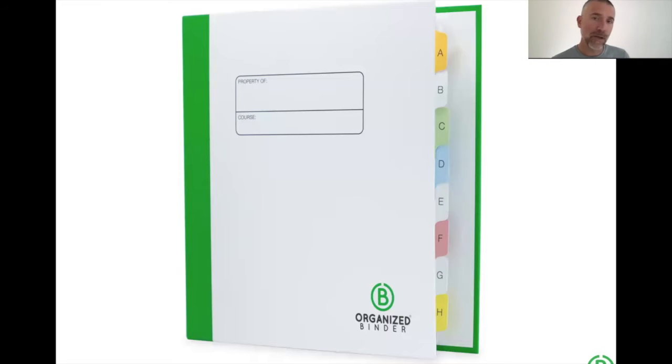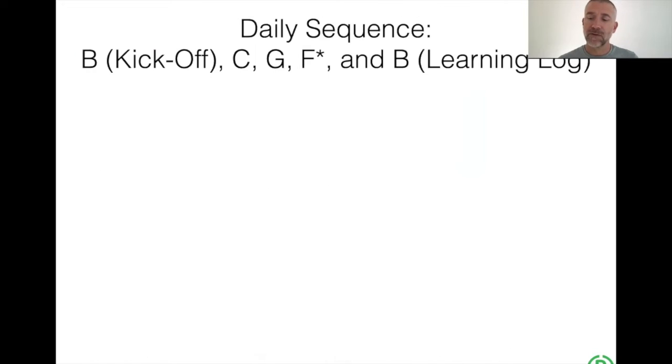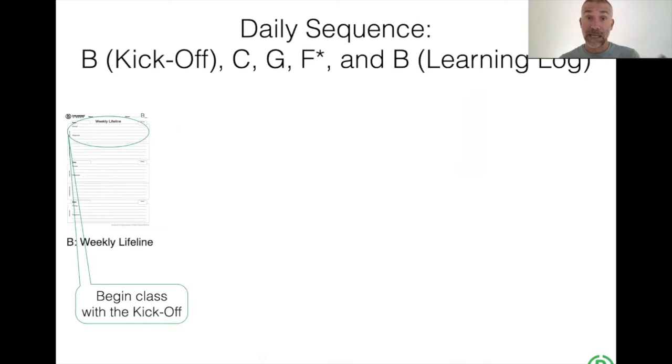So that's what I hope you get as your takeaways here. I'm going to move fast, so if you have any questions or want to learn more, just reach out to me. But this is an Organized Binder. Each of those tabs is aligned to these aspects. And what I'm going to do, spending most of our time here, is look at how the program is used daily. Again, this could be in a classroom setting or somewhere in between, or a fully remote distance learning scenario like the one we're in now with the pandemic.